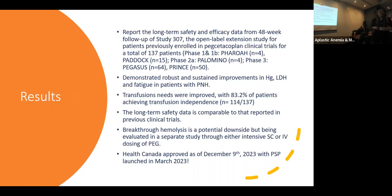And basically the long-term results is that egcetacoplan had robust and sustained improvements in LDH and fatigue in patients with PNH. About 80+% of them were able to actually be liberated from transfusion. So that's remarkable. And then the long-term safety data was comparable to what we saw in the clinical trials.